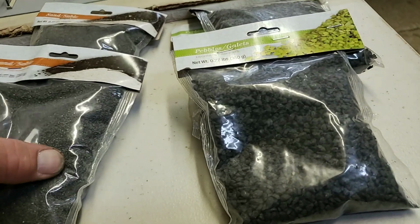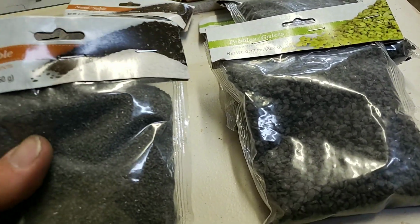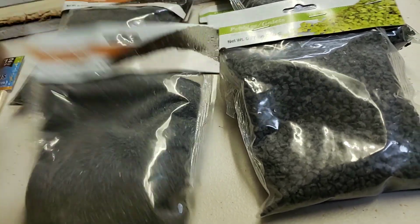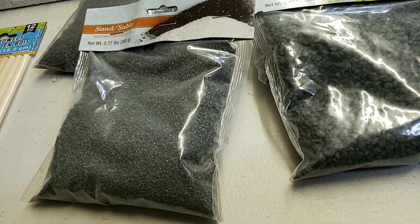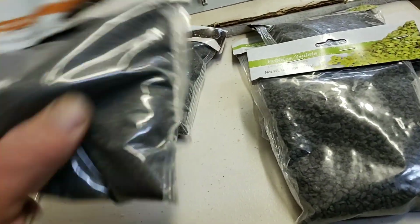I think these are actually in the candle building section, the little craft aisle. You can get a clear glass and pour different color sands, put a candle in the middle of it. So if it doesn't work for a layout, I'll be selling candles.